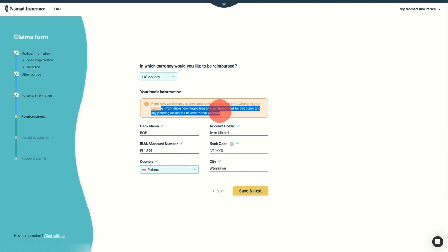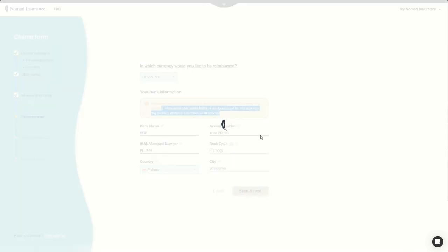And they only support one bank account at a time. So if you already have a bank account entered, you cannot enter another one. Now, let's continue.